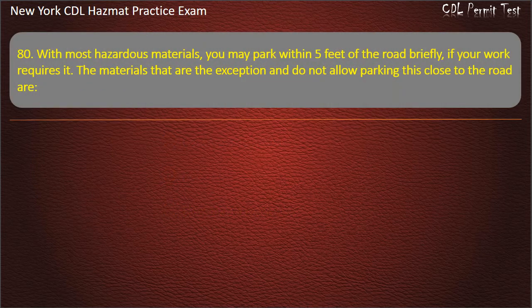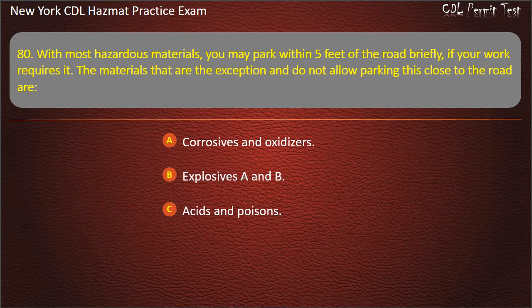Question 80. With most hazardous materials, you may park within 5 feet of the road briefly, if your work requires it. The materials that are the exception and do not allow parking this close to the road are corrosives and oxidizers, explosives A and B, acids and poisons. Answer. Explosives A and B.